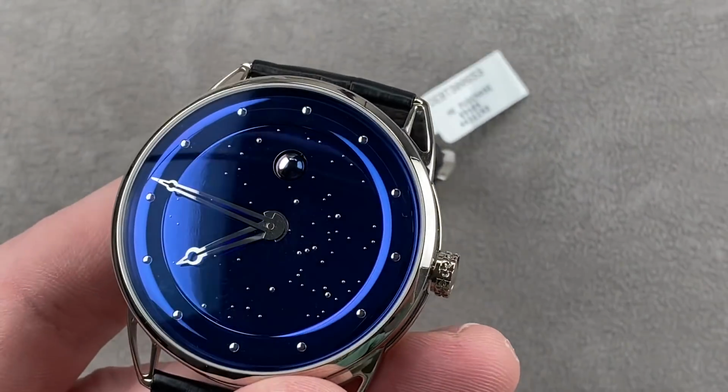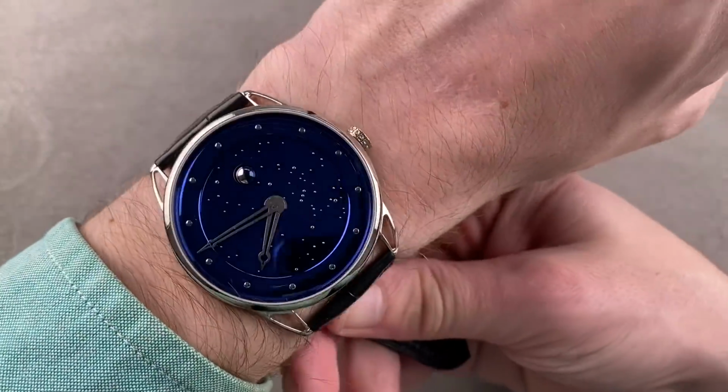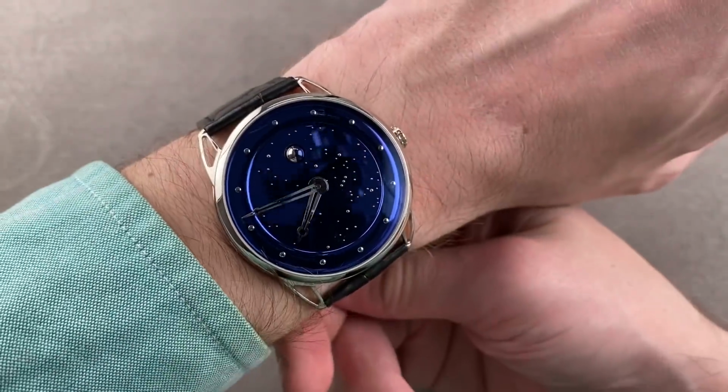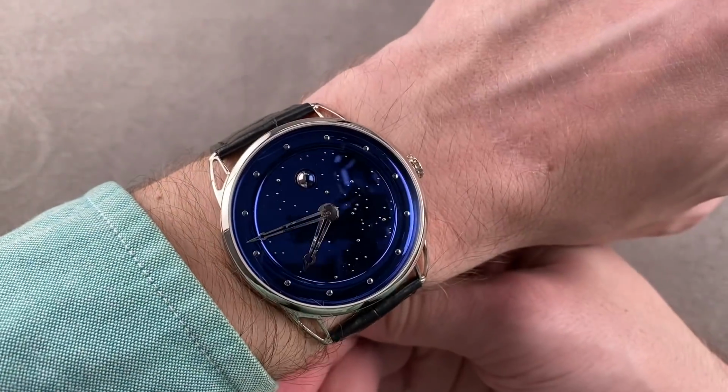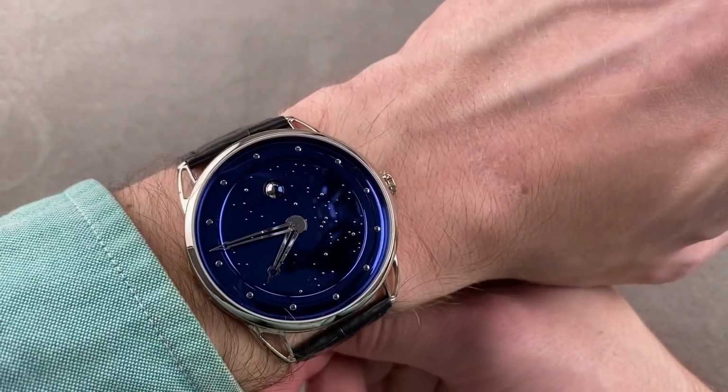This watch is the full package. Only a few dozen of any given reference made per year. This model is one of the most exclusive and the most scarcely seen. So this is a watch that you're rarely going to encounter even at high-end watch collector meets in big cities.